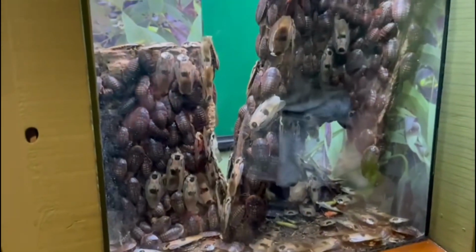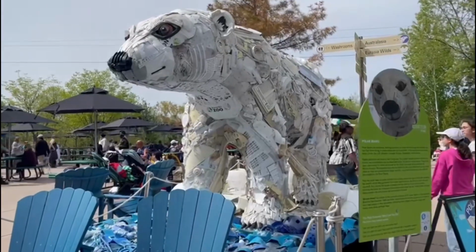We also saw many crocodiles, and all of these small things are flies.